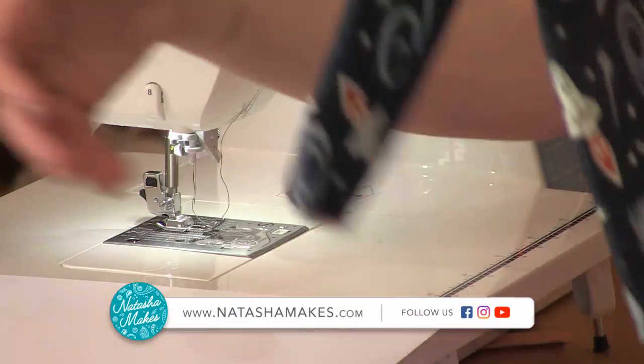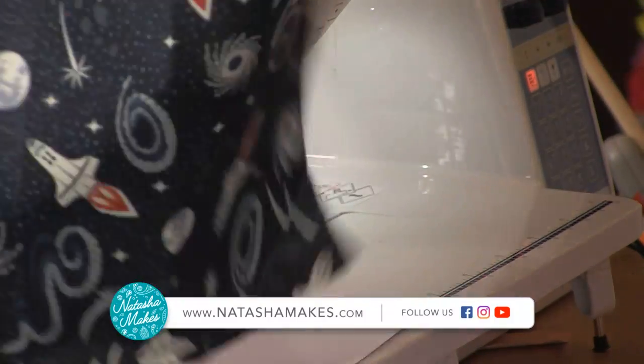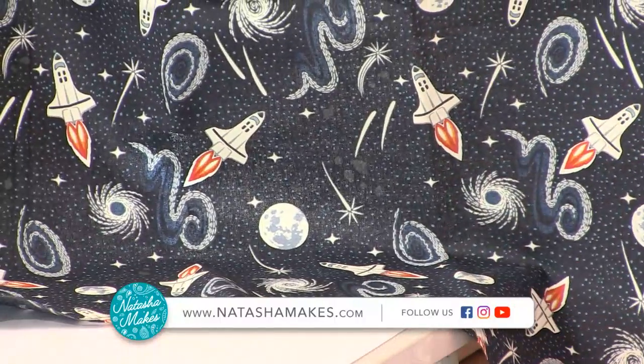And then the last one to show you in the range that you're getting in your kit is this one here. And I just called this one rockets.